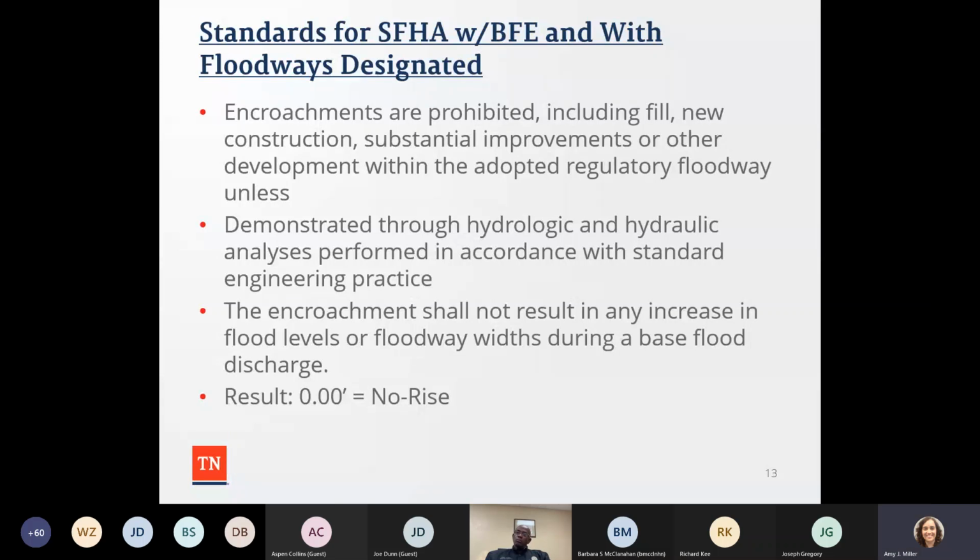Now, I will also say that we've had 75 submittals of H&H studies to review. And so every year I ask Santa for a no-rise, or when my birthday hits about the middle of the year, I ask, hey, can I have a no-rise? And I haven't gotten it yet. So we haven't had a project submitted yet that has achieved a no-rise. So it is very difficult.